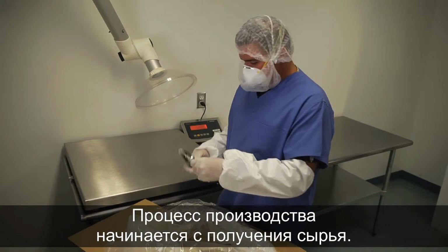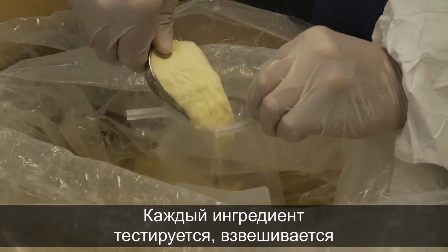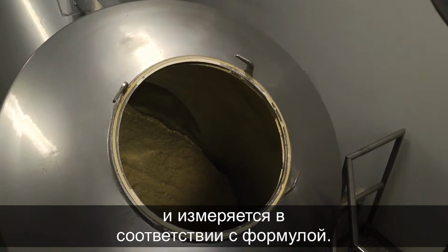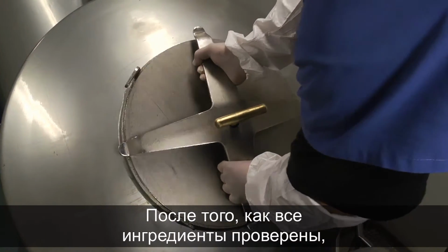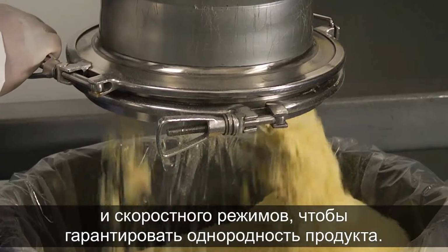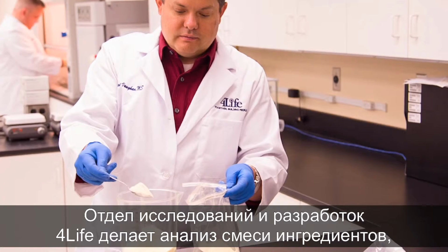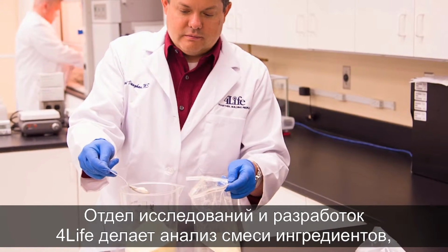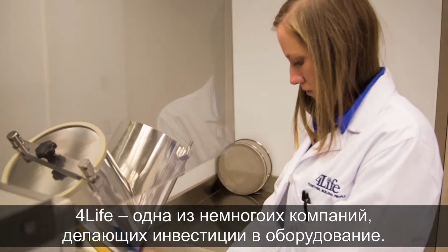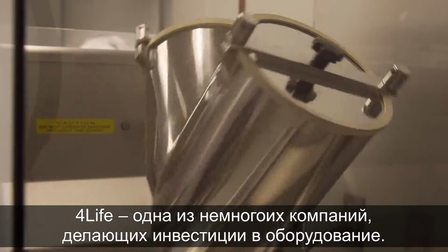The manufacturing process begins with receipt of each raw material. Each ingredient is tested and then weighed and measured according to the product formula. After all ingredients are verified, they are mixed according to procedure for a specific amount of time and speed to ensure product uniformity. 4Life's research and development team then tests the ingredient blend to make sure the product will encapsulate properly. 4Life is one of few companies to have invested in the equipment to take this extra step in the quality process.